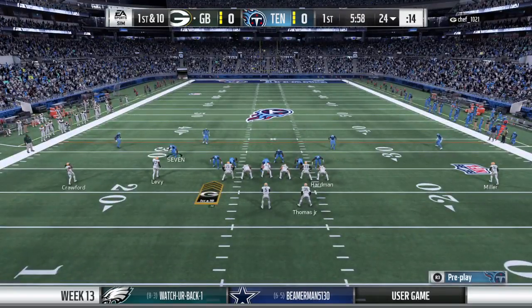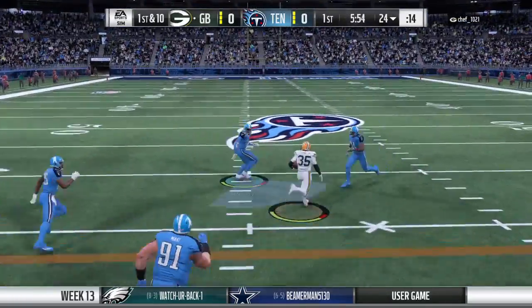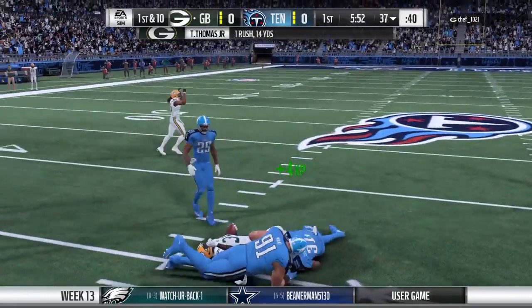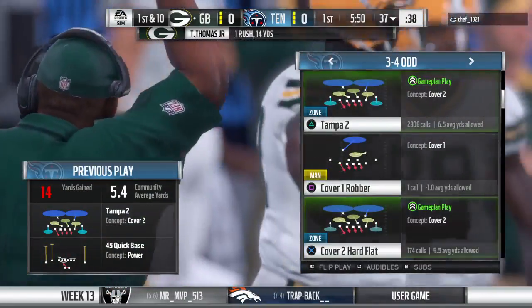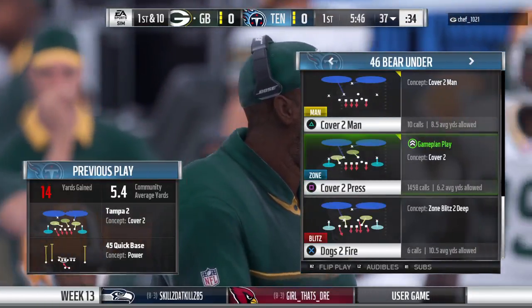And no press coverage here. They are backing off in the secondary. And an alley to run. And they're able to get this one across the 35. A really nice pickup of 14 yards, and it moves the sticks.